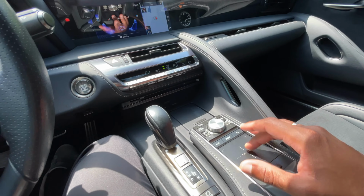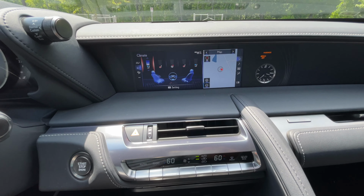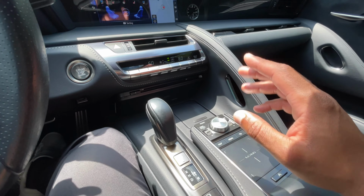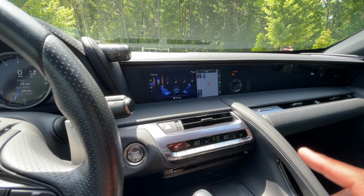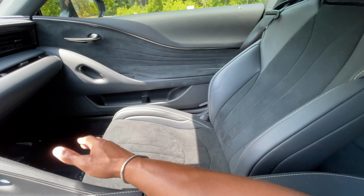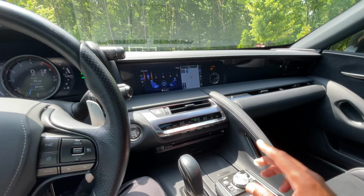I love the design that Lexus came up with. This is a haptic feedback sensor, and you can control your heated and cool seats from this. This is starting to grow on me, but it's never going to be faster than buttons and dials. One thing I love about the heated and cool seats is that they respond instantaneously. If you want to turn it on hot, you're going to feel it immediately. When you turn it on cold, you're going to feel it immediately as well.